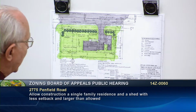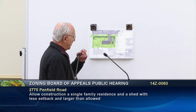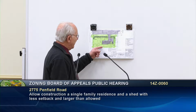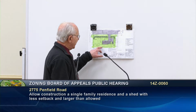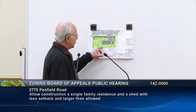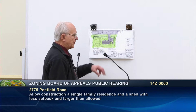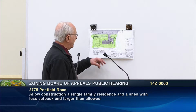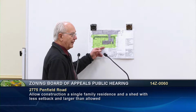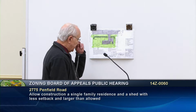Also, Harold, correct me if I'm wrong, but Mr. Haganovich's south line is his rear line. That is correct. But it is also the neighbor to the south's front yard line. It's part of it, right. Yes.